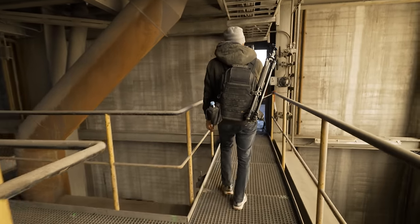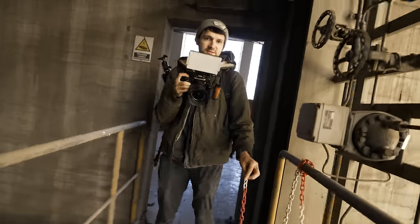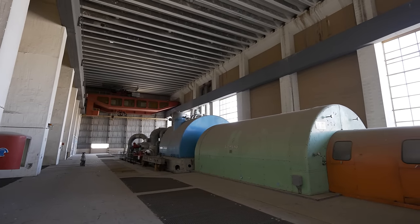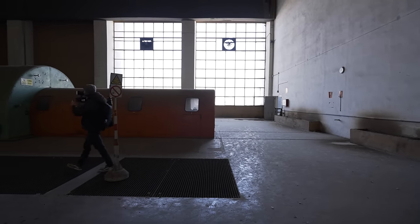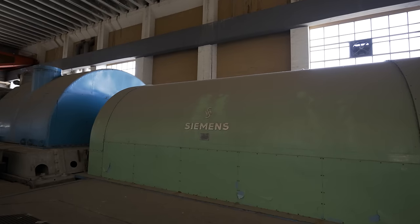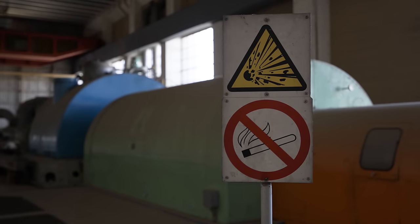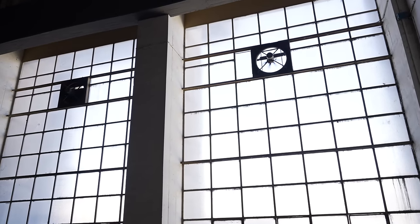We made it to the turbine hall. Here, put that back behind you, just in case someone comes in here. Oh, there's birds in here. This is a massive unit. Siemens. First Siemens generator in the turbine Pokédex. Actually, no, we did see one in Germany. Just that fan going absolutely crazy in the wind.